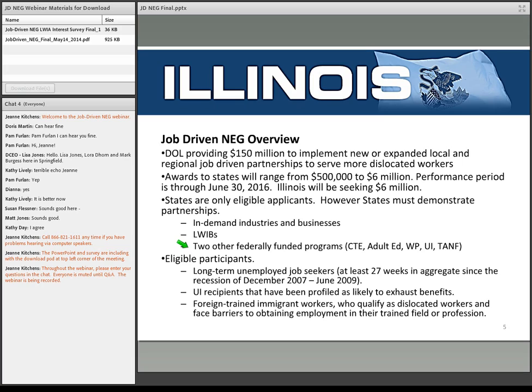The eligible participants align, as Jill said, with the dislocated worker training grant, which is the long-term unemployed job seekers, the UI recipients that have been profiled as likely to exhaust, and then the additional one is the foreign trade immigrant workers who qualify as dislocated workers, but they're facing barriers right now to employment in their trained field or profession. I'm not exactly sure the thinking on why they added that population, but that is a difference in this grant.